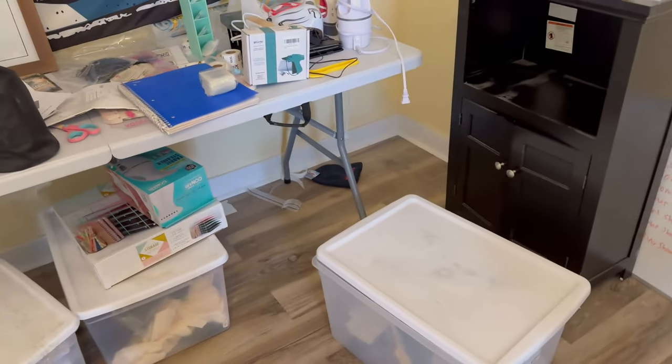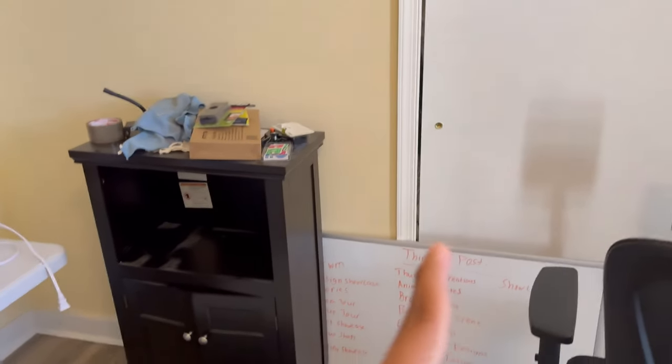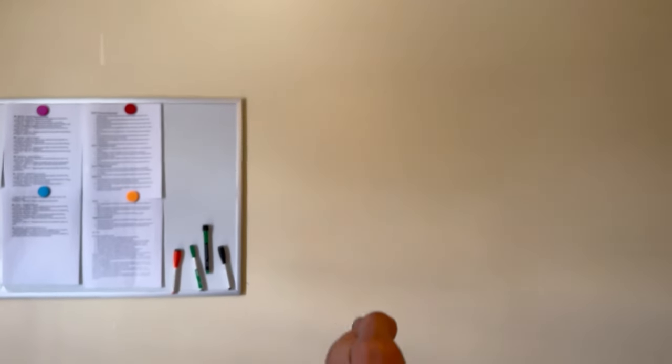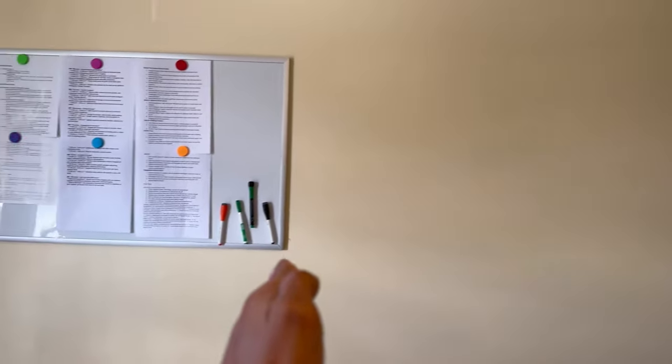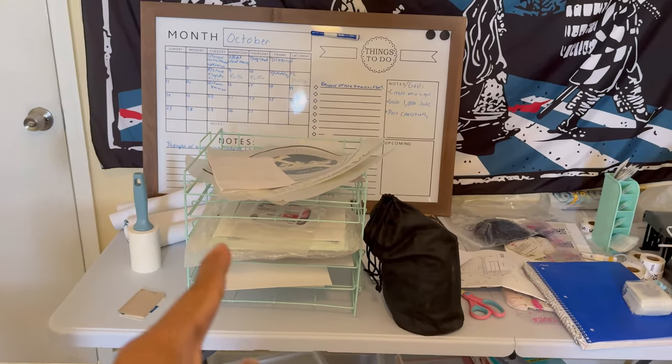But yeah, game plan is get this table out. Move this table over there. Move this somewhere. Get this whiteboard back up here. I might turn it sideways, turn it horizontal like this. Definitely get this whiteboard up. Move these. Keep this on this table. Clean this table up and put some little knickknack stuff that I like around the office for right now.